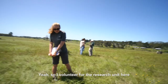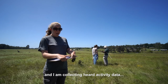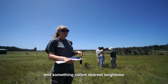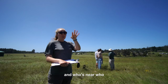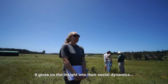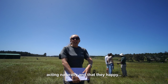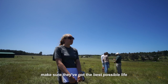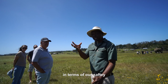So what are you doing over there? Yeah, so I volunteer for the research unit here. I'm collecting herd activity data and something called nearest neighbour. Every 5 minutes I write down what every elephant is doing and who's near who, basically. It gives us an insight into their social dynamics and makes sure that they're acting naturally and that they're happy. Wow, that's very interesting, to make sure they've got the best possible life. These interactions, we only use 5 minutes in terms of our safety.